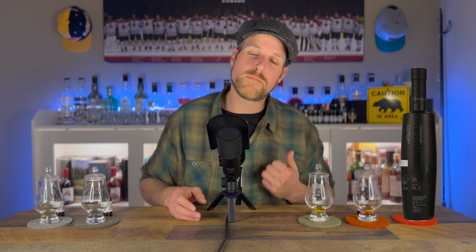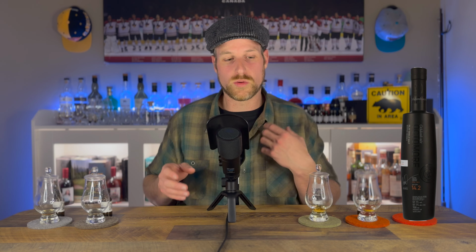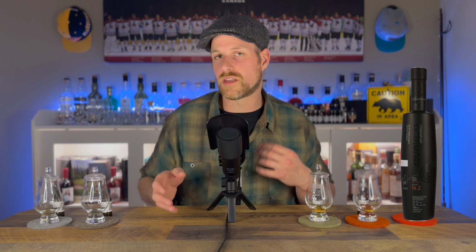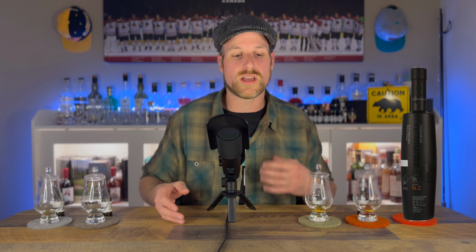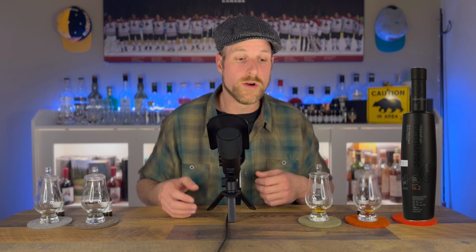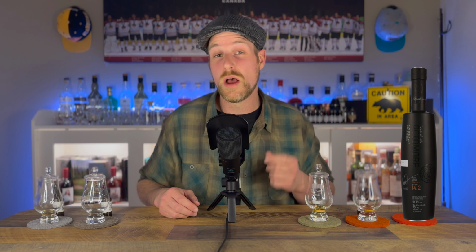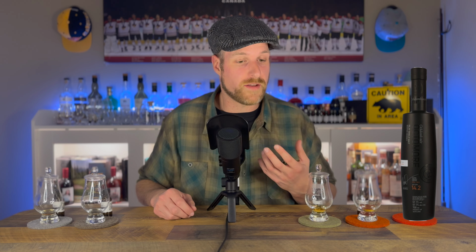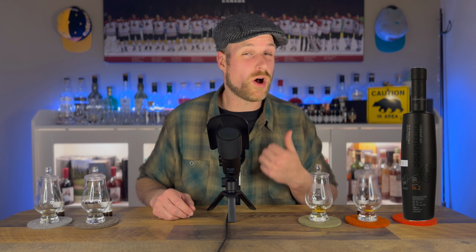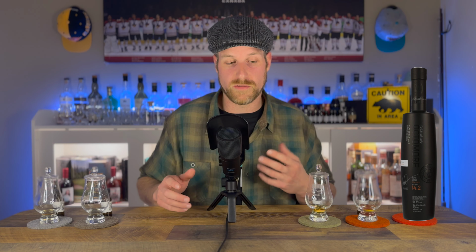Octomore 14.2 was distilled again in 2017, from the 2016 harvest of Scottish mainland Concerto barley. If that sounds familiar, it's the exact same as the 0.1 because they are using the same spirit run, which also means the phenol content is the same at 128.9 phenol parts per million, PPM. Now, this is 5 years old. Once again, it's bottled at a cask strength of 57.1% ABV. It's non-chill filtered, natural color.